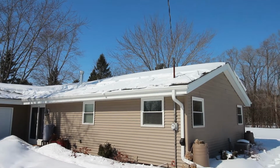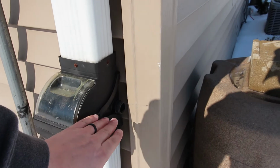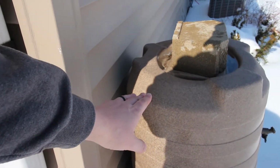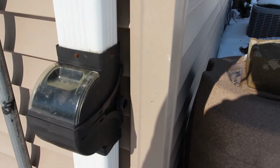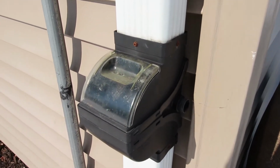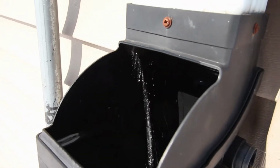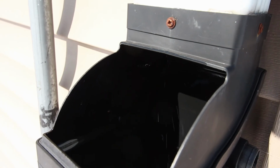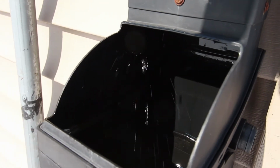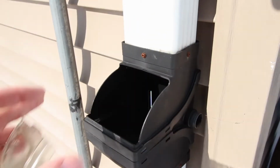And even better than that is this. This is our downspout adapter where we send a tube from this to our rain barrels. We have another rain barrel back there. I'll put a link up here so you can see our winterizing process for these rain barrels. But if I pop this off, we have melting snow. That is a beautiful sound. I cannot wait for spring. I'm so excited to get the gardens going again.